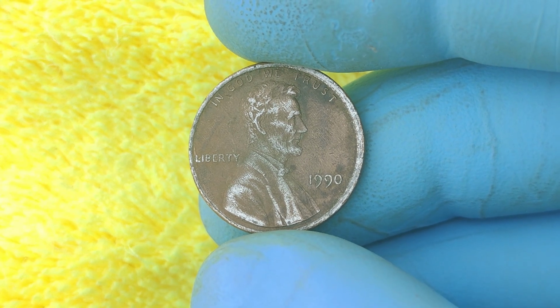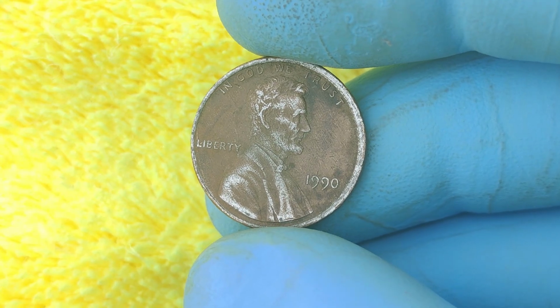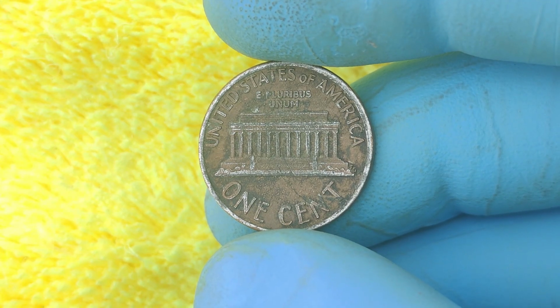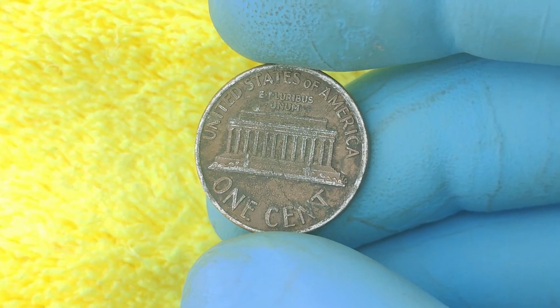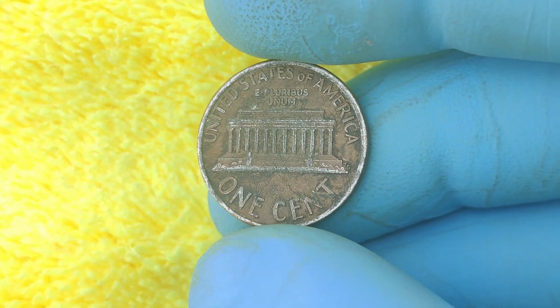While most 1990 no-mint mark Lincoln pennies are common, the possibility of discovering an exceptional example adds excitement to everyday life. Coin collecting teaches patience, observation, and appreciation for craftsmanship. It connects us to the past while offering the thrill of discovery in the present. And sometimes, it rewards sharp eyes with surprising value.